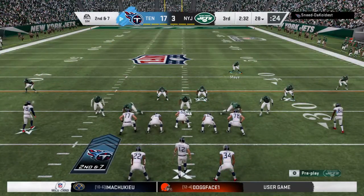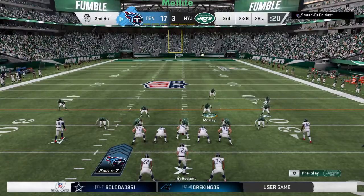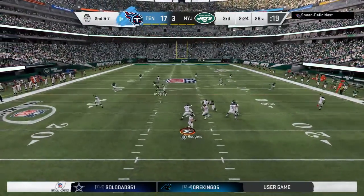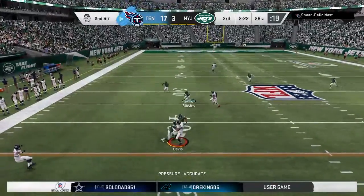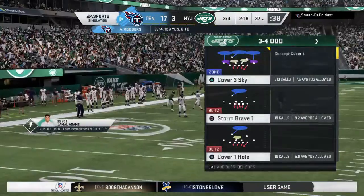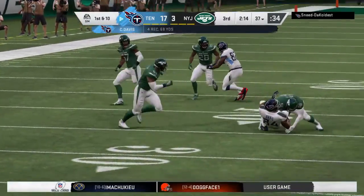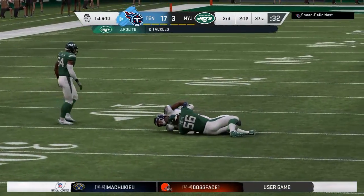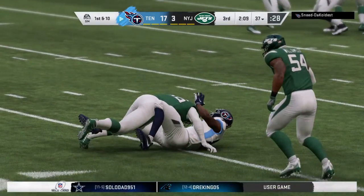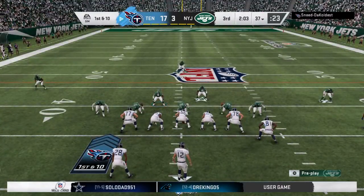Here's 2nd and 7 now from the 28. Now it's Rodgers. And he will find Davis. That's complete. And he'll be brought down right around the 37. The goal for any offense versus his own defense, find the holes where guys are available and put the ball on the receiver before any defender can step up and fill it. They did it well there. Perfectly executed crossing route.